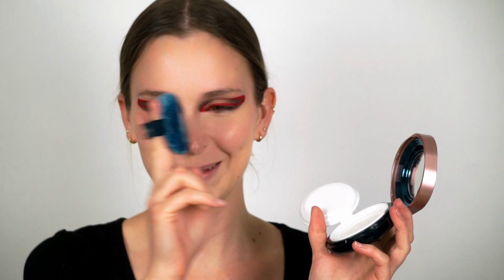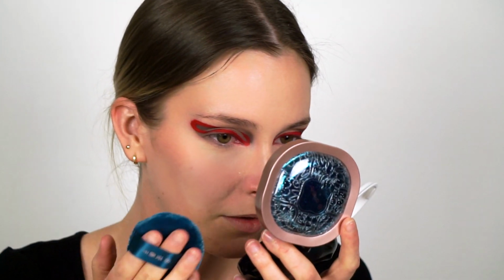Okay, I'm still going to set my face down because I really want to try this. Look at how beautiful this is. Okay. So I'm going to take the little puff. Okay. This looks really white. This looks really chalky. I feel like this would probably have a lot of flashback. This is a really white powder.